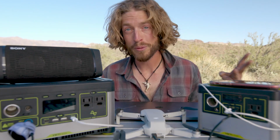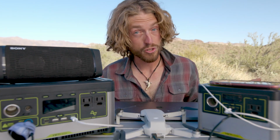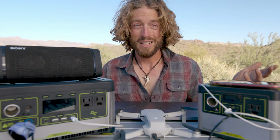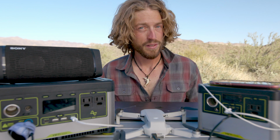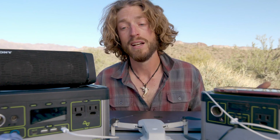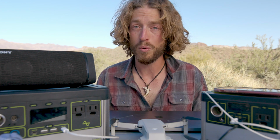There's three main reasons I went with Goal Zero over the Jackery. One, and the easiest, is because I needed something right away. It can be difficult to deal with shipping when you live in a van, whereas I could just walk in REI and buy these things right then and there. And then I also get REI's incredible warranty.